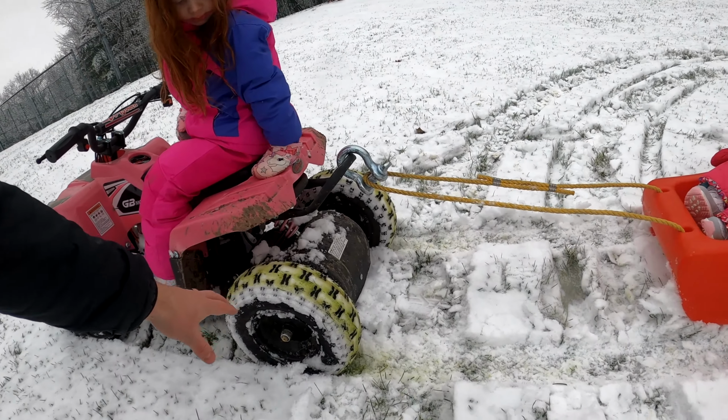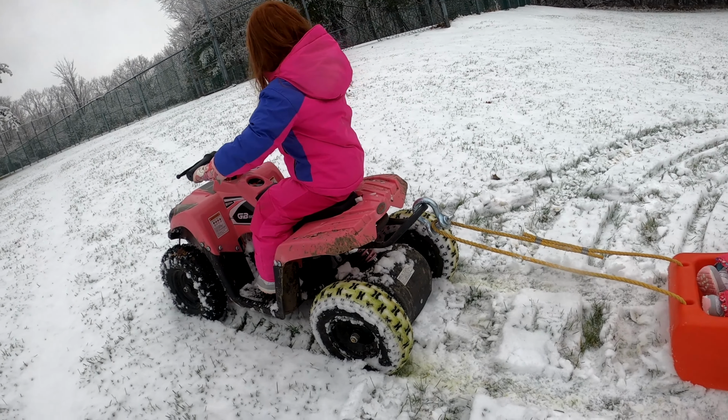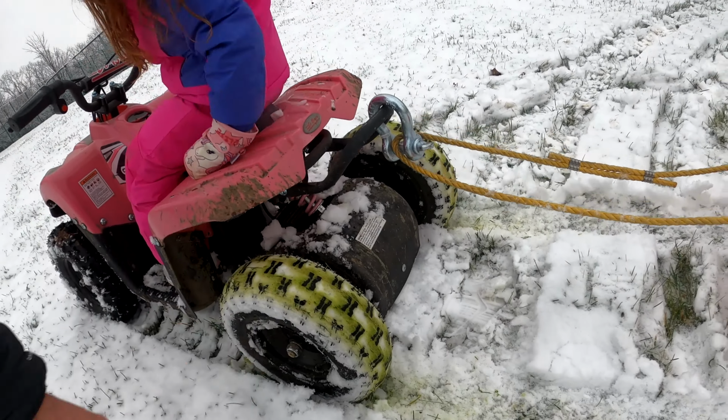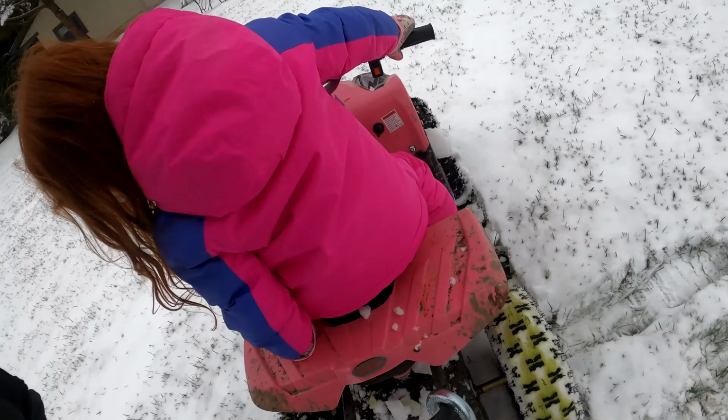Guys, so here's an example of it getting stuck. You can see the greens from the grass, her spinning. But go ahead and try to go, Elise. Okay. So you can see it gets stuck there, and it's because the tires are not self-cleaning, so I have to kick it off and give her a little help. Okay, so let's get going up that hill.